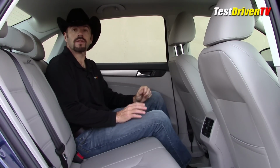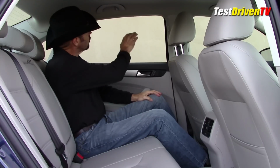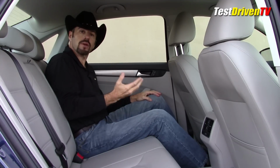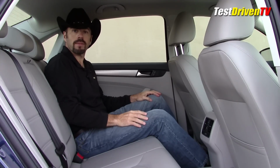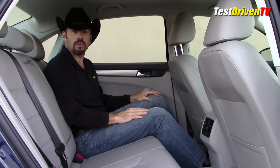Now, the rear seat of the Passat, as you can see, is very generous in the way of room, and that's because of its 110-inch wheelbase. As you can see, there is a lot of legroom back here, and a nice thing about this formal roofline is that I was able to hop in without worrying about bumping my head. You'd have to really watch that in a Toyota Avalon with its sloped roofline.